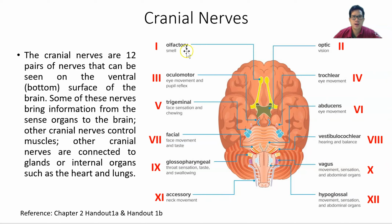So for nerve number 1, we have olfactory, which has to do with the smell, located here. The smell comes through to the nerve ending, then it will send a signal to this part of the brain. Then for the vision, from the eyes, it will send the signal through this cranial nerve to let you see. Then we have number 3, which has to do with the eye movement and the pupil reflex. Then number 4, the eye movement, and the 5th, face sensation and chewing.